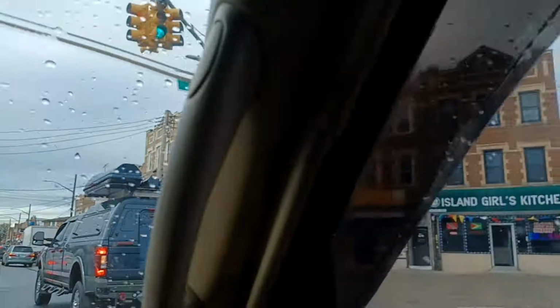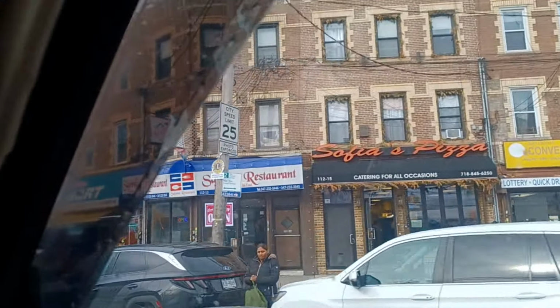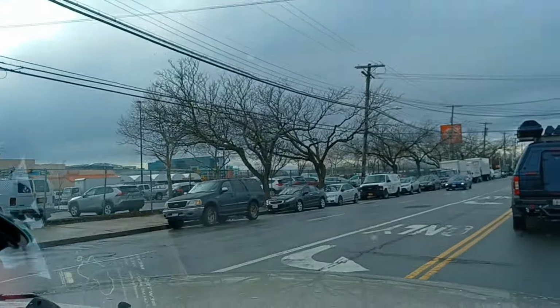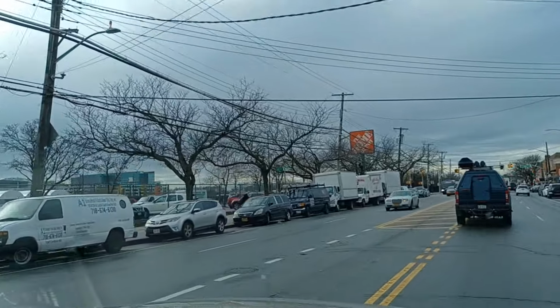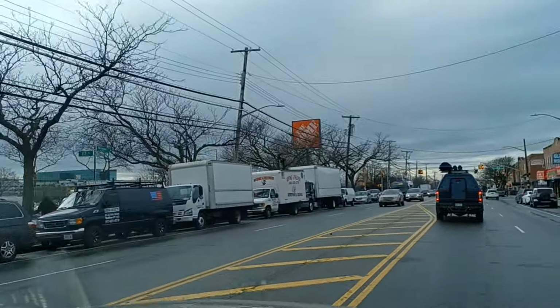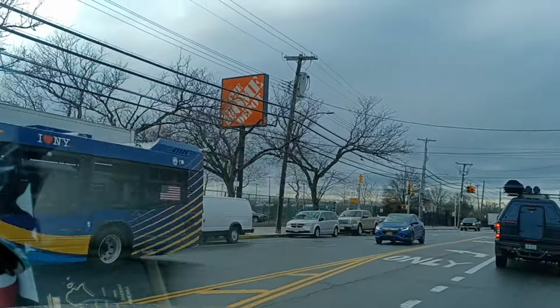There used to be a bar here. I don't remember if it was here. It was called Track something. It had to do with the racetrack. So here's the parking lot where they used to have the flea market. Well, over there, past the Home Depot. And that's the new casino there. Oh, Resorts World it's called.